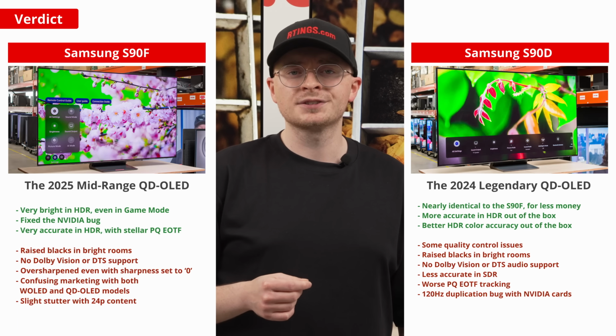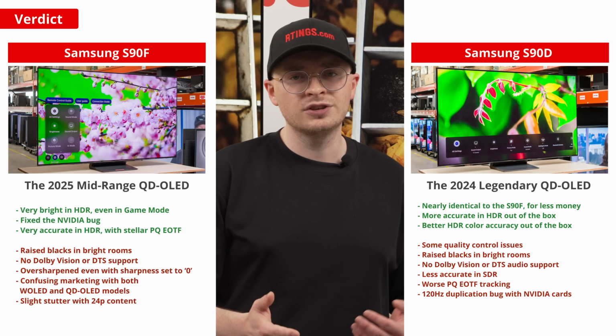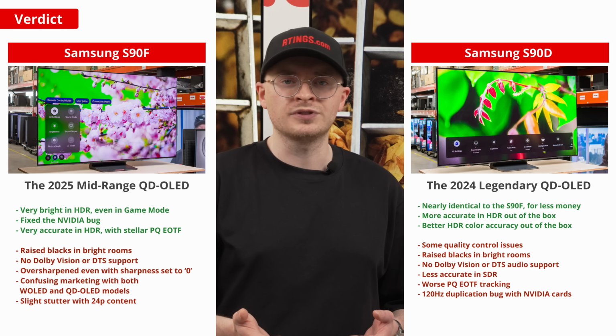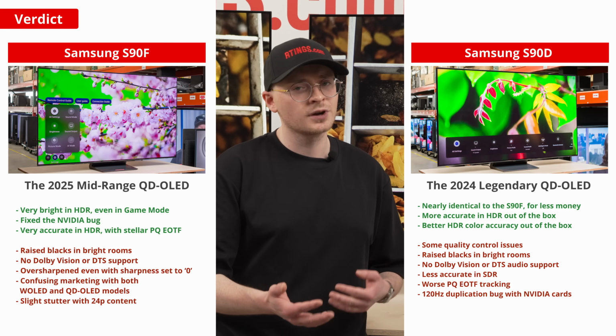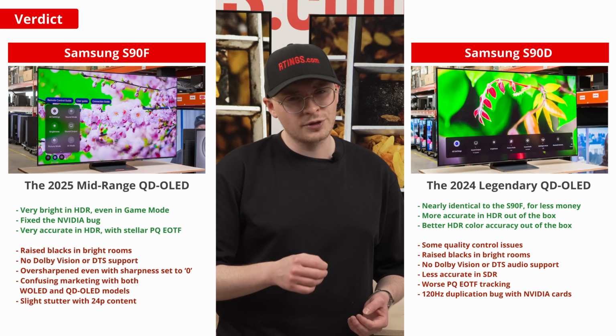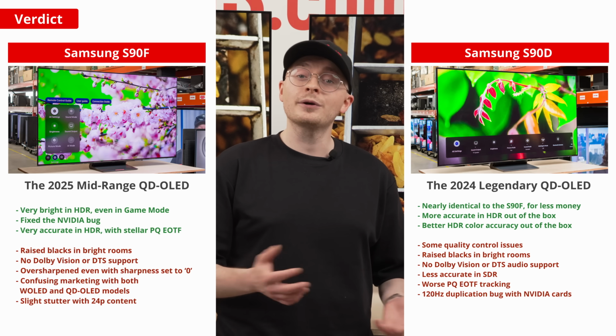In darkroom movie sessions, you won't see a dramatic brightness gap, but you may notice the slightly better PQ EOTF tracking that Samsung tweaked with the 2025 firmware. Conversely, if you calibrate your displays, watch most content after sunset, and love out-of-the-box color fidelity, the S90D remains a superb performer. And now it costs less.